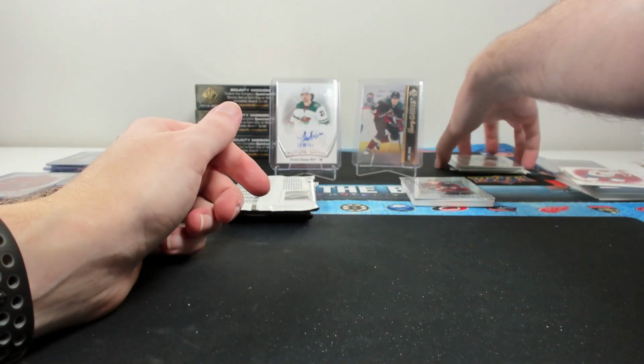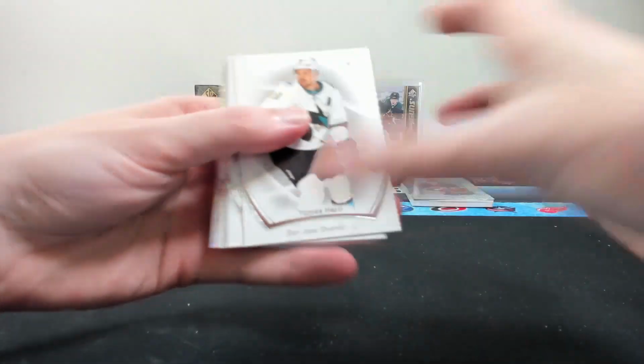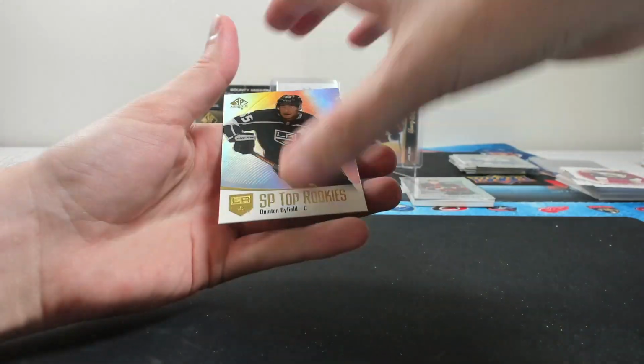Grubauer for the Kraken and Getzlaf for the Ducks. Grubauer has been fantastic so far. Honestly, that's been my favorite series, the Kraken Avalanche one to start off the playoffs. I think a lot of people underestimated the Kraken. So Akin for the Bruins, Patterson for the Canucks on the pageantry, and Quentin Byfield for the Kings.